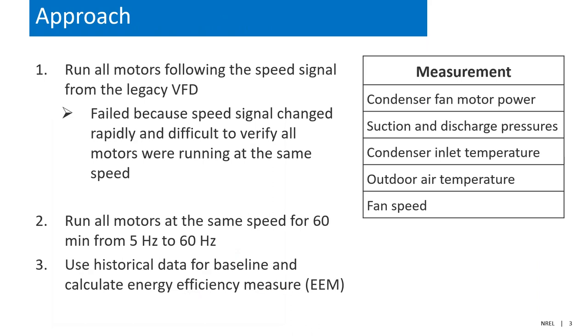And onto our approach. What we originally did is we tried to run all the motors following the speed signal from that legacy VFD, as I explained, but we had some issues because the speed signal changed rapidly and it was difficult to verify all the motors running at the same speed. So we went on to our second option, which was that we ran all the motors at the same speed for 60-minute intervals, running from 5 hertz up to 60 hertz, which correlates to about 200 RPM up to 870 RPM. And from that, we were able to create a correlation.